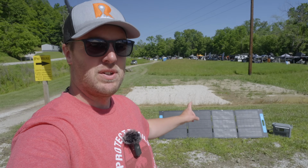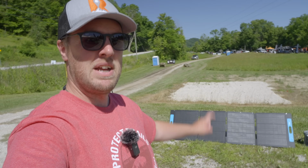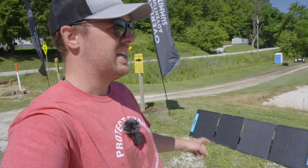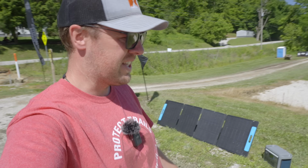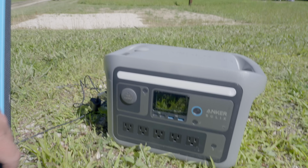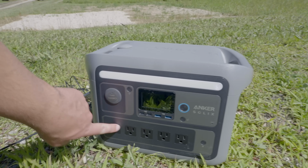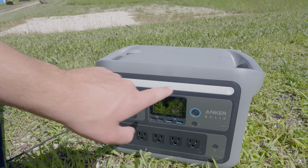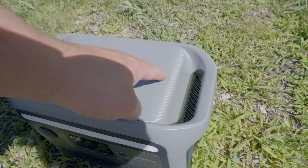And then over here, we also have the C800 from Anchor Solix. This is currently charging with their 200 watt solar panels, so it should be fully charged by the end of the day. This one's got some cool stuff in it that I'll show you. So this is an 800 watt battery pack. Obviously got the same kind of deal with the inverter built into it, same kind of outputs, but in the top, we've got a little storage compartment.